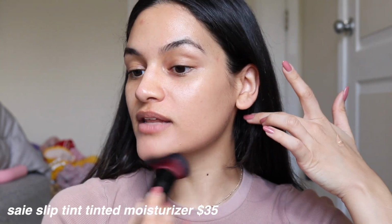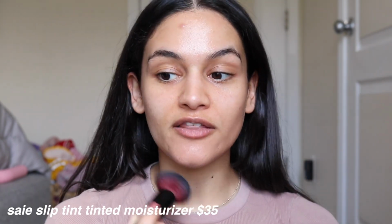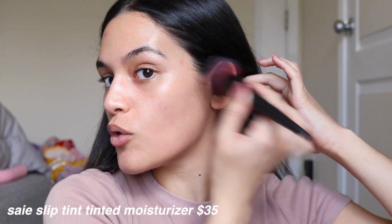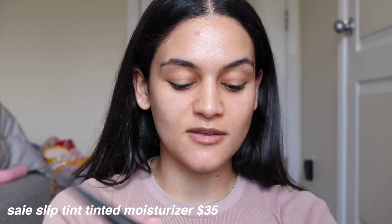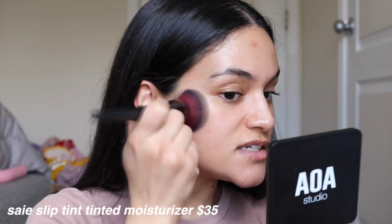The shade definitely leans a bit more neutral, which I do prefer a lot of the time with face products, because sometimes face products can lean a little bit too warm or too cool, so a good neutral is a really nice middle ground for me. I really love the coverage of this tinted moisturizer.